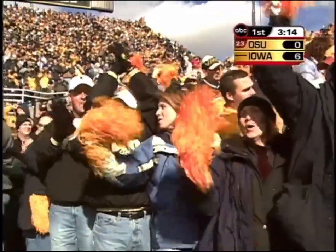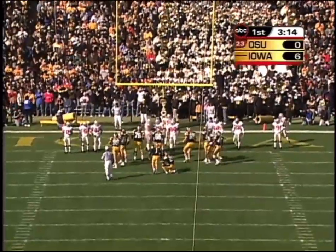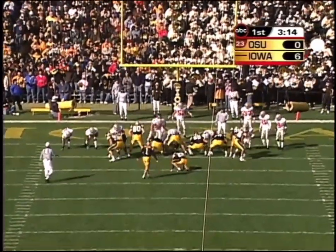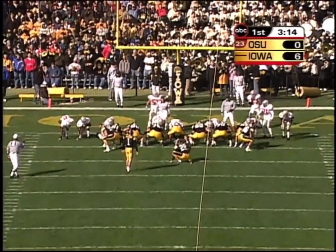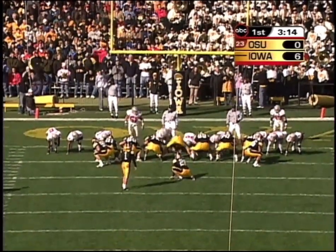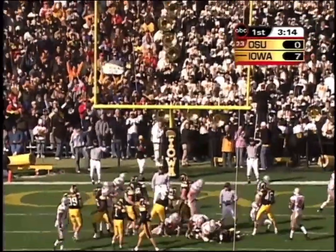Boy, Drew Tate doing the job in the first quarter. That's the first offensive touchdown in this game in 2 years. Now the extra point. Schlicker in to kick. And it's up and wobbles it through.